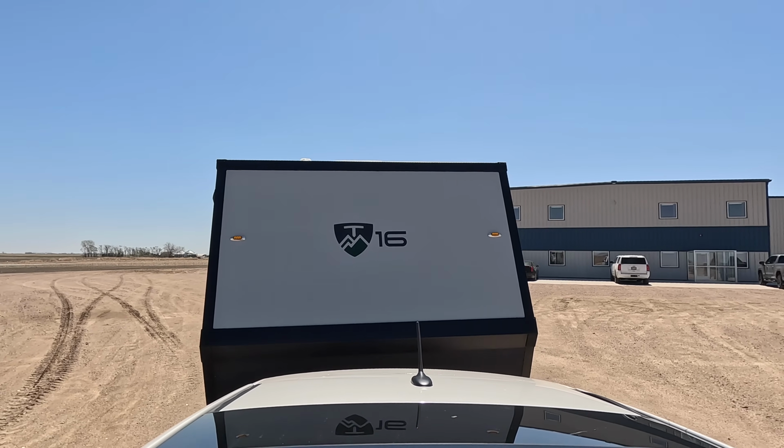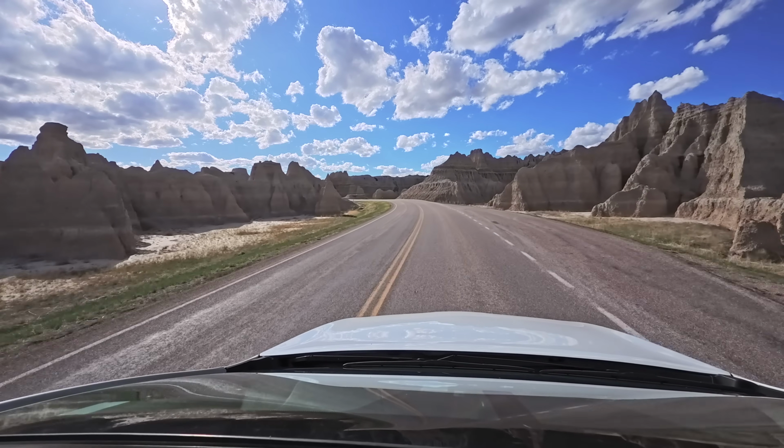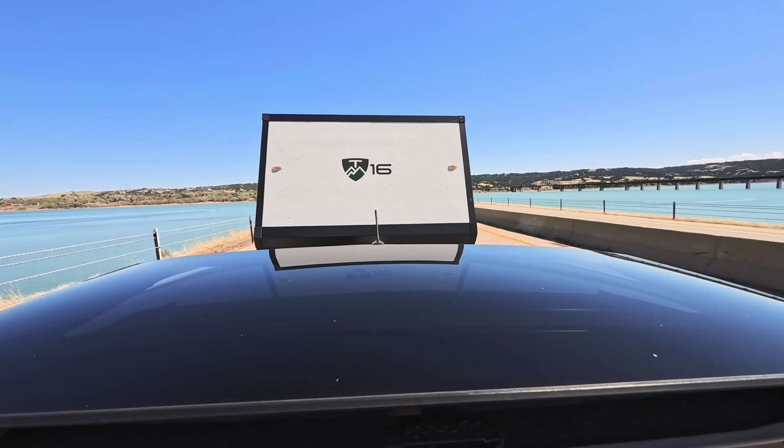We'll kick things off with towing impressions. I towed the TM16 from the TrailManor factory to the Badlands, which is a 3-hour drive. The tongue is a very light 160 pounds, so squat was not a concern.